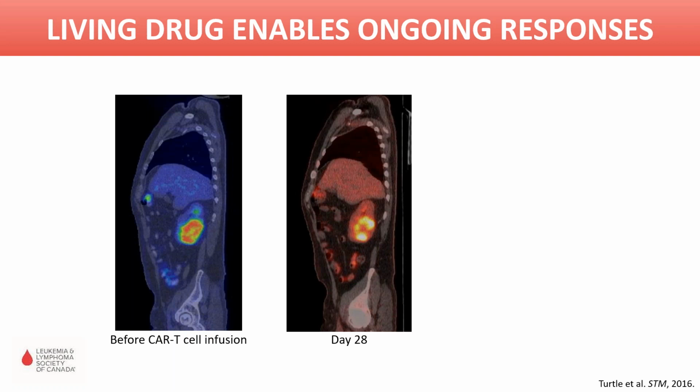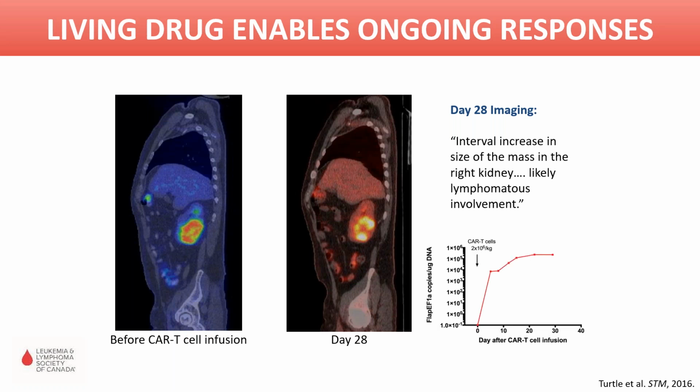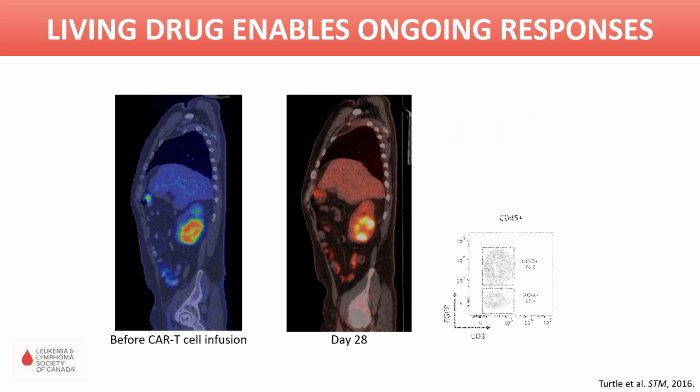And then after CAR T-cell infusion on day 28, we see it still lighting up. And the radiologist who sees this initially says, oh, it looks like there's actually some increase in the size of the mass there, and probably lymphoma, because that's always what I've seen. When it does this, that's lymphoma. But we looked at the blood in this patient and saw that out to day 28, they still had very high levels of CAR T cells in their blood. So we said, well, what's going on here?